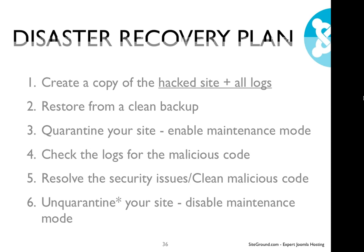So here at SiteGround, we provide a service for cleaning affected sites, removing the malicious code, and then finding the security holes, fixing them for our clients. And we have a disaster recovery plan, which consists of the following six steps.